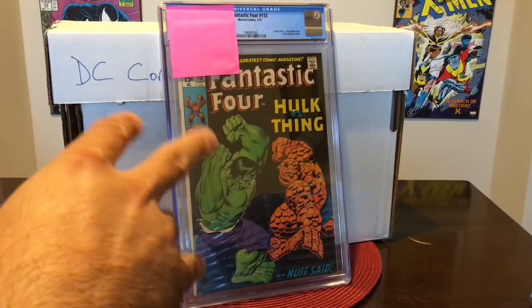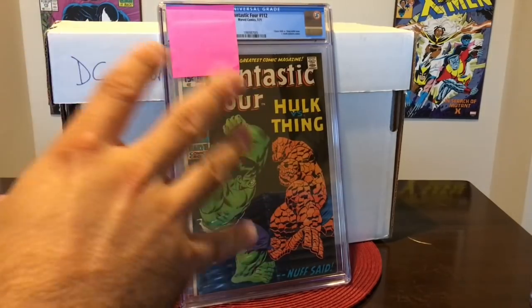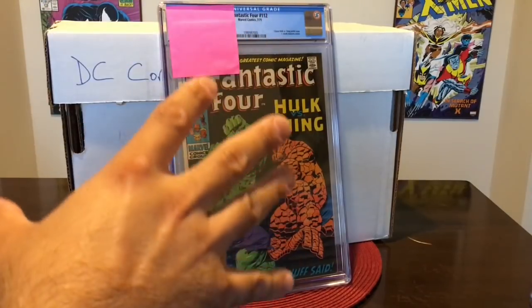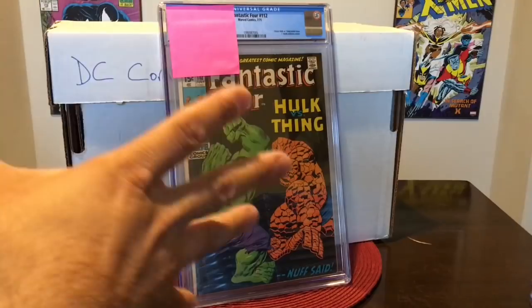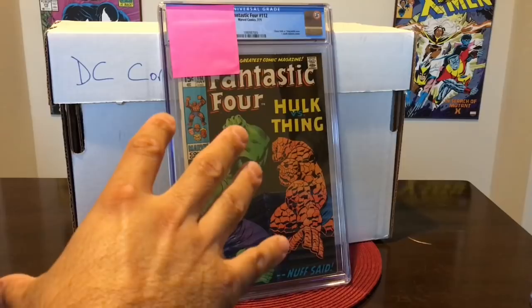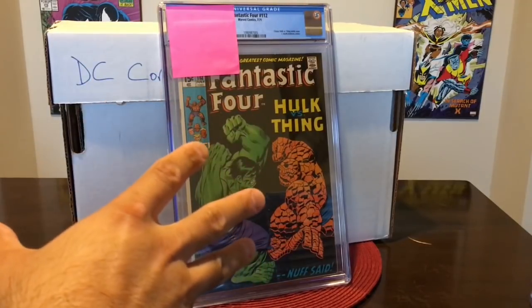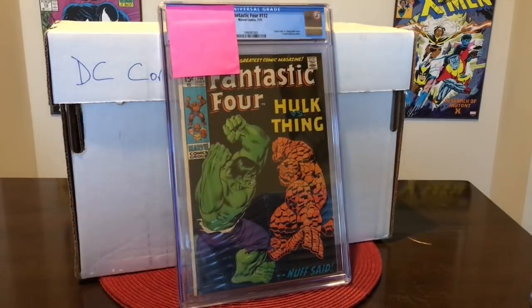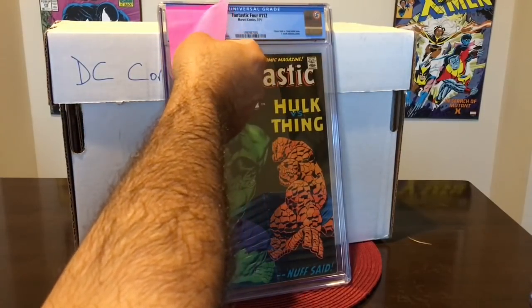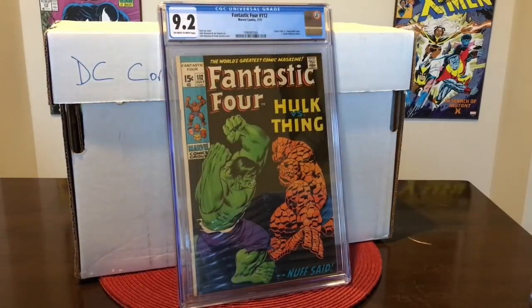A 9.2, 9.4 is about $700 or $800. I said if this book could come back as a minimum a 9.2, I would be thrilled. I didn't think it was going to come back as a 9.4, and I wasn't even sure about the 9.2. But I said if it came back as a 9.2, I would be ecstatic. Sent it in and got it back. Came back as a 9.2. Boom, baby. So this right here is about a minimum $700 book.